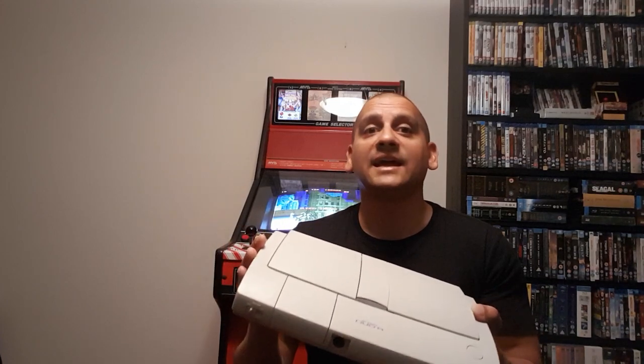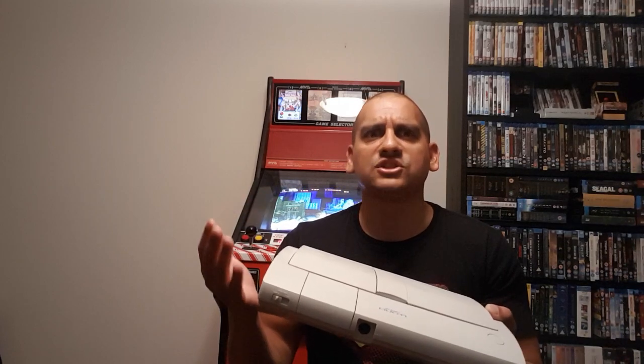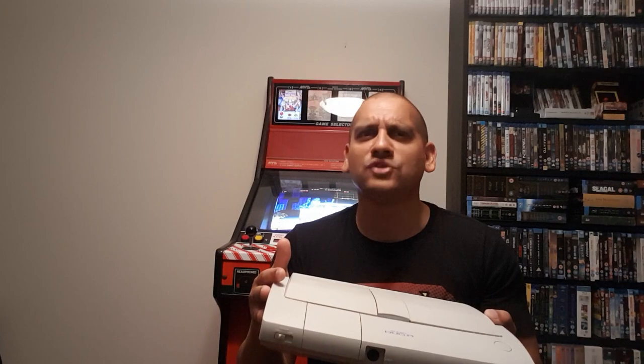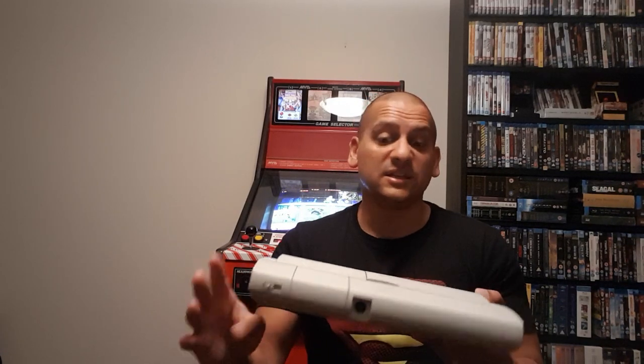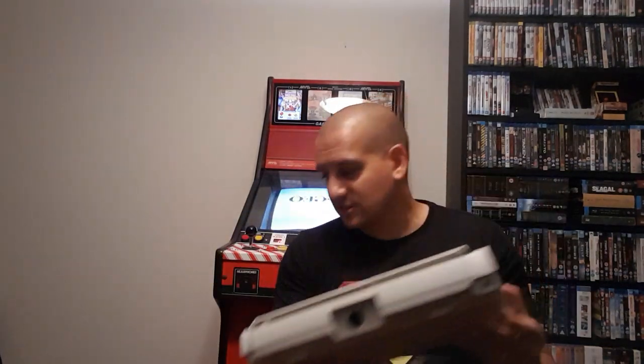And it can actually affect the console, from what I've read. It can make the plastic brittle and everything over time if it's not treated. Not sure if that's 100% accurate, but that's what I've read. So this guy just bleaches them all, so it comes up quite nice. It's in pretty good condition, to be honest with you. But yeah, that's the console.